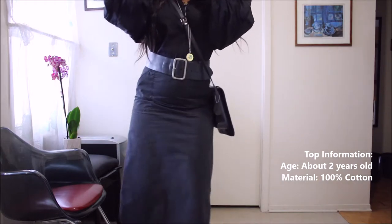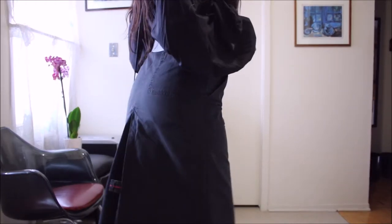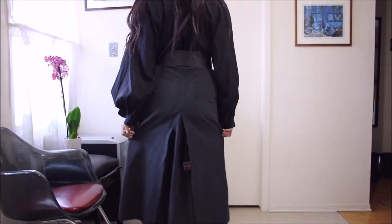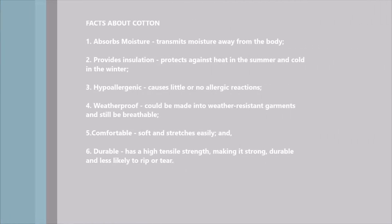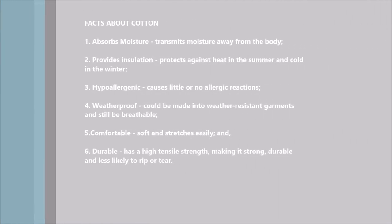So I'm gonna shut up now and share with you the information on the various pieces that I'll be sharing with you today. And of course, the facts about the fabrics that these items are made of.